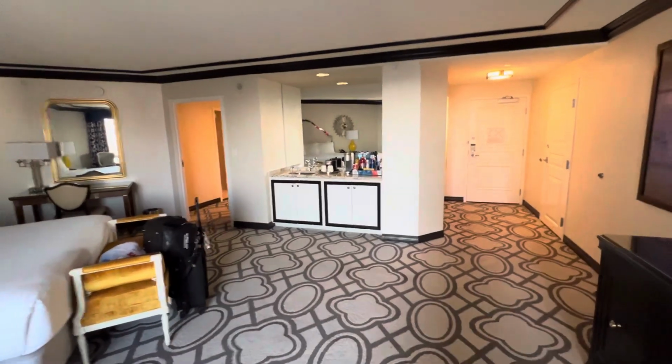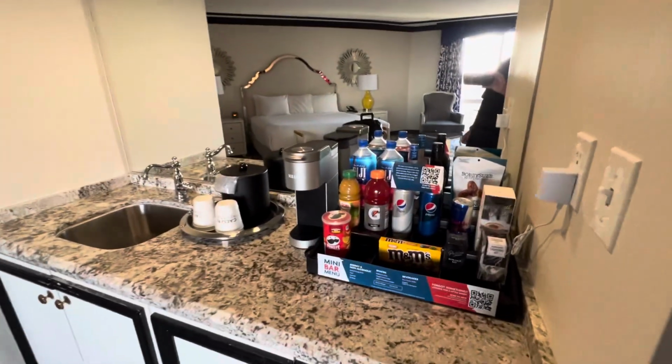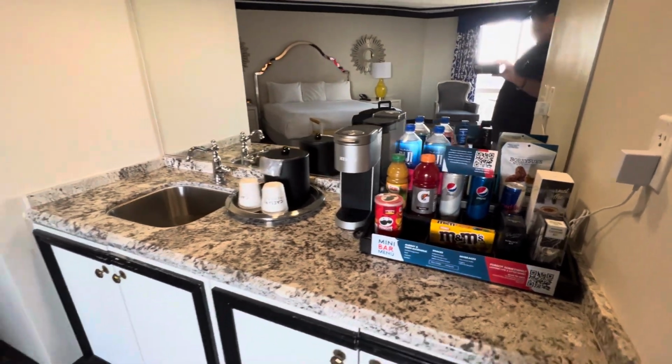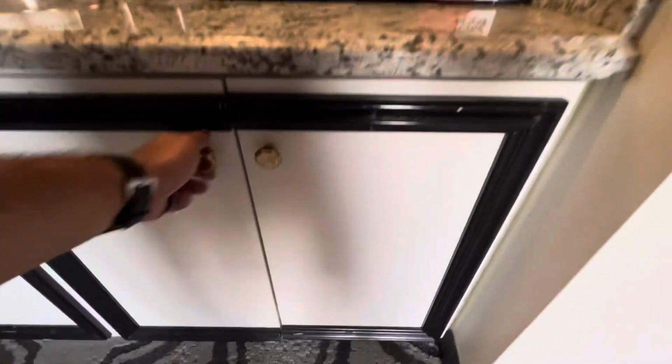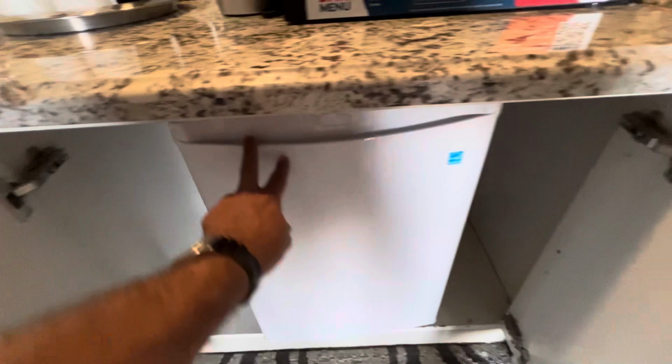Nice little mini bar. Of course, nothing's complimentary. Gotta pay for it all. But mini bar. Let's see if we got any fridges. Oh, does look like there's a fridge. Let's see. Oh, it's empty too. That's a big bonus to have a fridge.